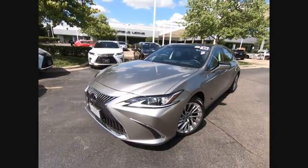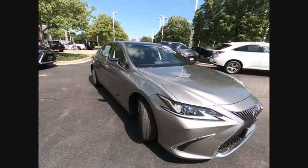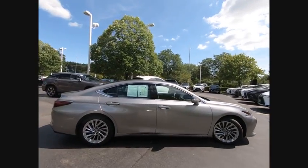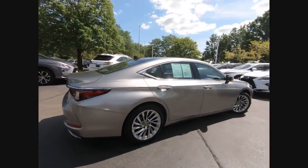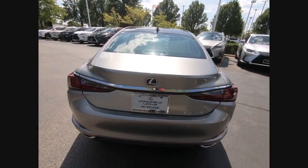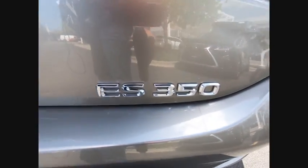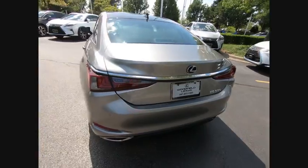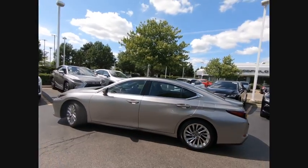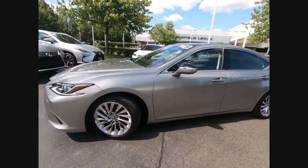We are pleased to show you the 2019 ES350. The Lexus ES350 is a sophisticated combination of distinctive styling, luxury, and smooth performance. A 3.5-liter V6 engine propels the ES from 0 to 60 miles per hour in 6.8 seconds. And the countless standard interior features transport you to a new level of luxury and convenience, and is priced below $50,000. This vehicle has less than 800 miles.